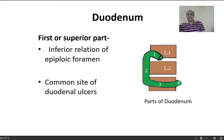But in persons who are highly stressed, the sympathetic system overpowers the parasympathetic system, so the sympathetic system is not counteracted by the parasympathetic system, and so ulcers develop in the first part of the duodenum. So they are more likely to happen in persons who are highly stressed. That is why they say don't take stress in life. So the duodenal ulcers are characteristically worsened by work, worry and weather, because that will activate the sympathetic system.